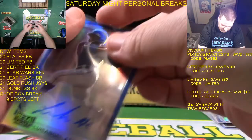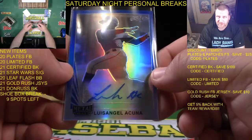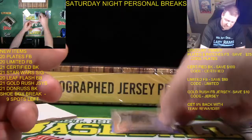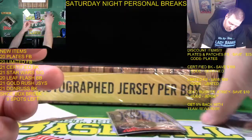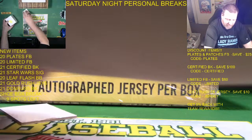Yeah, these are great. Metal is awesome. We still have some metal hobby available. We also have Leaf Flash, which has been just as good, and they have a nice look. So Acuna, you also got the Cespedes, and the Yolbert Sanchez 2 of 4, along with the Van Eck, Bauman, and Pereira silvers. That was a hell of a box of Flash.